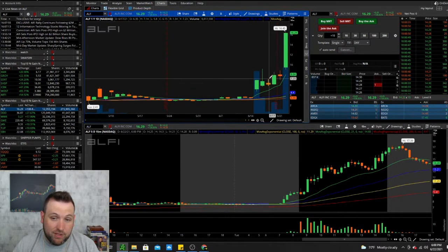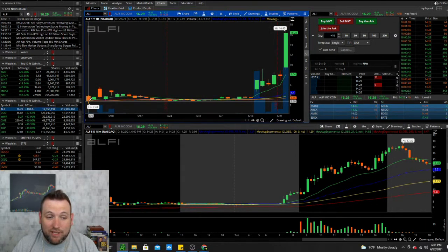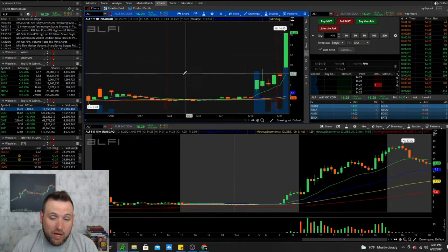There is a possibility it could do that. But since it IPO'd at 2.41, if this starts pushing up to that $20 area, that's quite a big move. So I would expect a pullback.